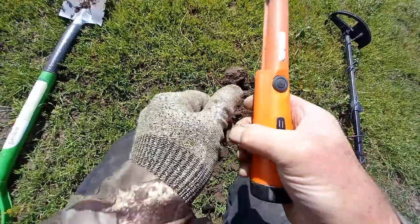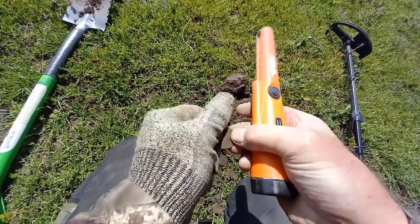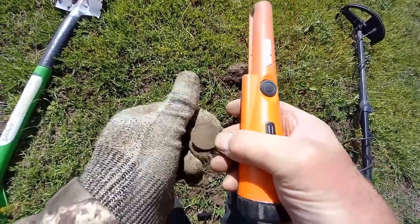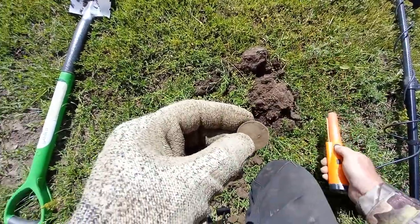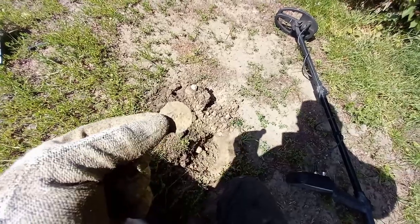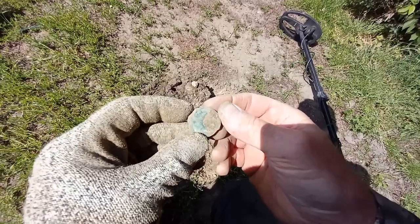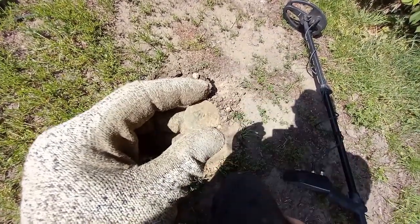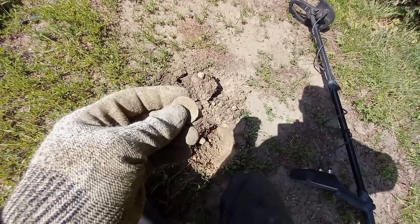Looks like a coin. It's a bit toasty. Oh, that's very crusty. Yeah, I'll have to give that a good clean before I know what it is. On to the next. And another toasty coin. Very thin, that. Don't know what it is. It's got a nice patina on that side. Very, very crusty. See if I can get any detail off it when I go home.